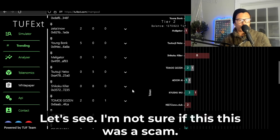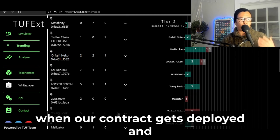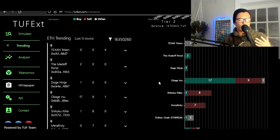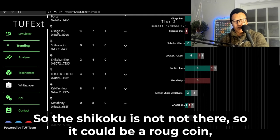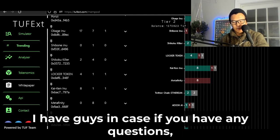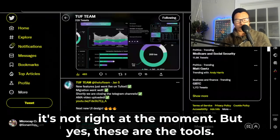Let's see. I'm not sure if this was a scam. If it was a scam, it's not showing right now. But yes, when a contract gets deployed and there are a lot of transactions, you would see all the buys right now. So Shikoku is not there. So it could be a rug coin. All right, these are all the details I have, guys. In case you have any questions, feel free to ask me. Yeah, Shikoku is still there, actually. It's not rugged at the moment. But yes, these are the tools.